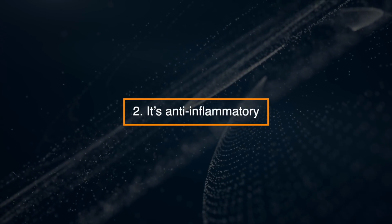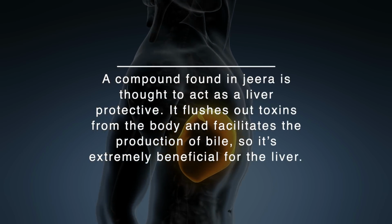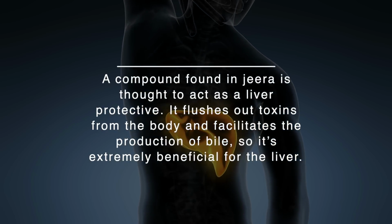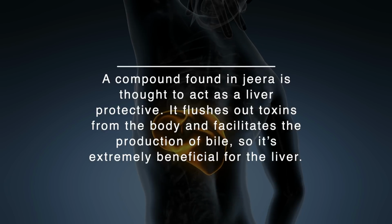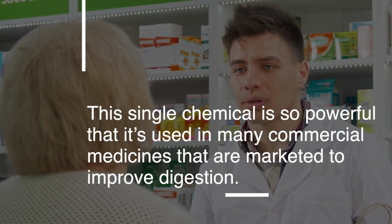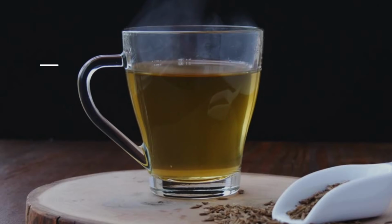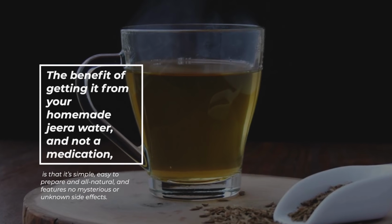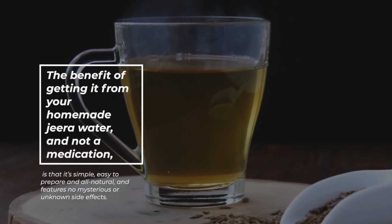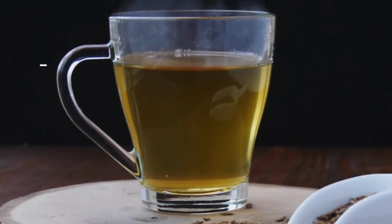2. It's anti-inflammatory. A compound found in JEERA is thought to act as a liver protective. It flushes out toxins from the body and facilitates the production of bile, so it's extremely beneficial for the liver. This single chemical is so powerful that it's used in many commercial medicines that are marketed to improve digestion. Of course, the benefit of getting it from your homemade JEERA water and not a medication is that it's simple, easy to prepare, and all natural, and features no mysterious or unknown side effects.